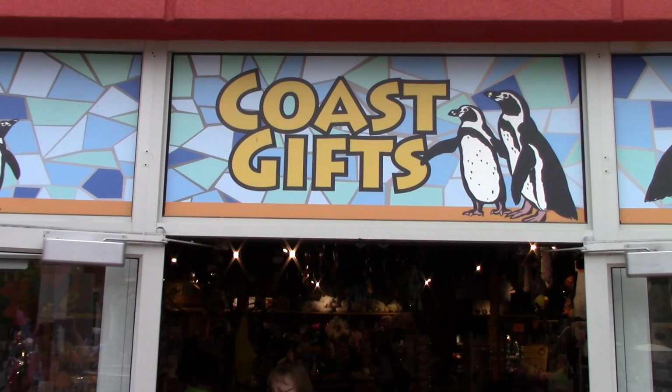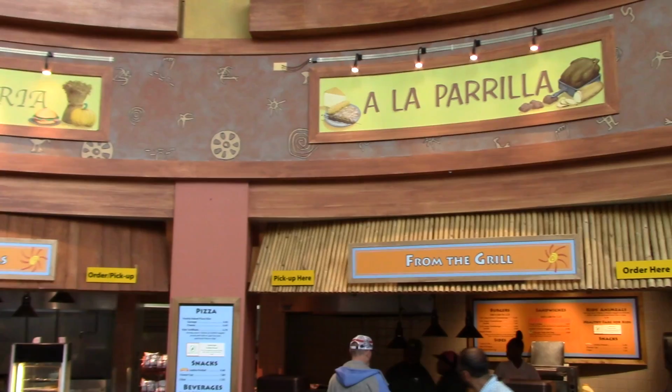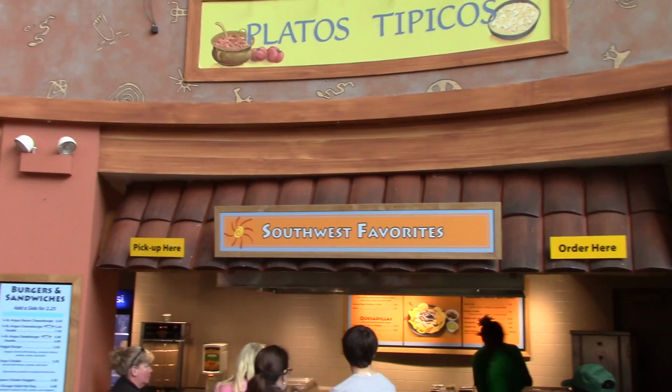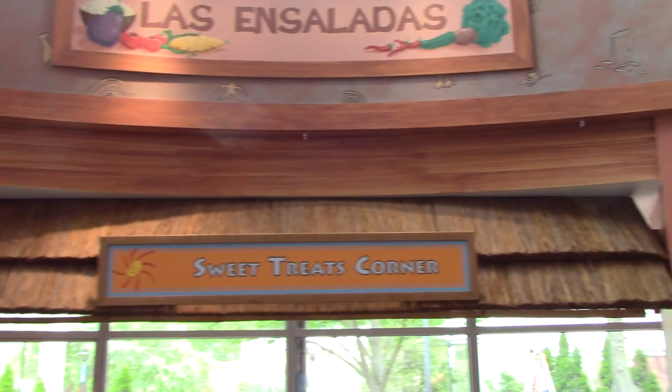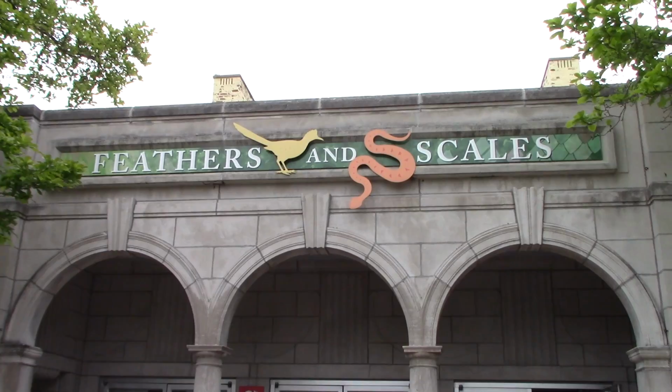This area has a large gift shop called Coast Gifts. Also a Cafe del Sol. It's sort of a food court. From the grill, Southwest favorites. There's a grab and go, fresh favorites, and a sweet treats corner. Alright, showing you the map again. Where we are, we're gonna go inside Feathers and Scales. Gonna check out reptiles and birds. All right, Feathers and Scales, let's go.